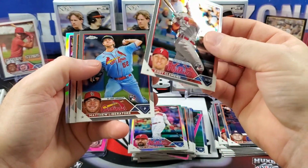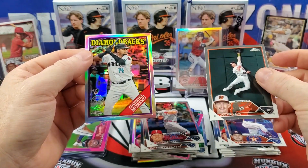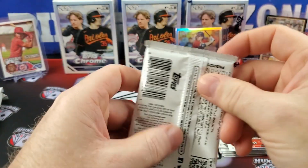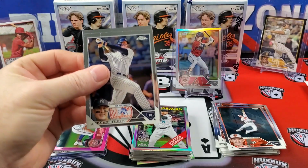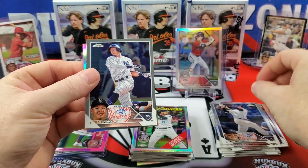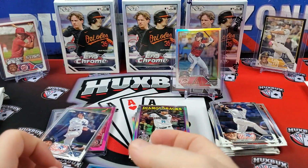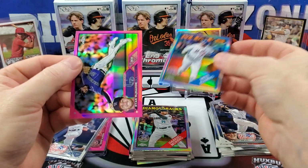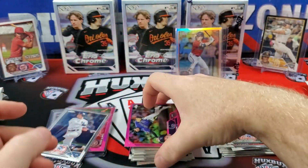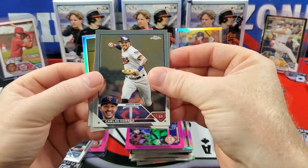Cody Clemens, Libitor, Austin Hayes, and a silver Diamondbacks. Thought maybe it could be Carroll on the 88. Wouldn't that be sweet? Anthony Rizzo, Zach Gallen, Volpe, that's not a bad one. We'll sleeve that up. Pete Alonso, and our sepia is Ryan. The pink pops, though. It really does. Would like to see some other color, though.